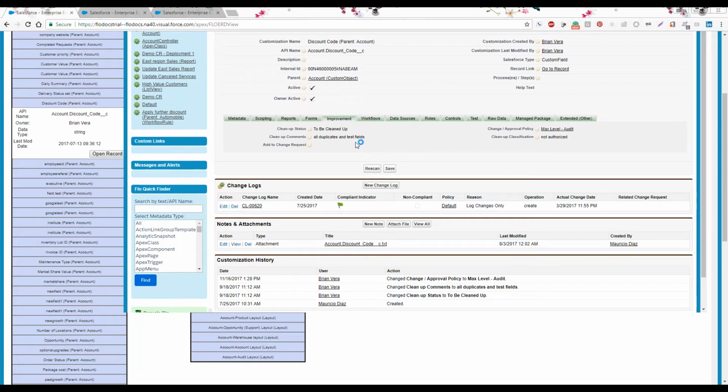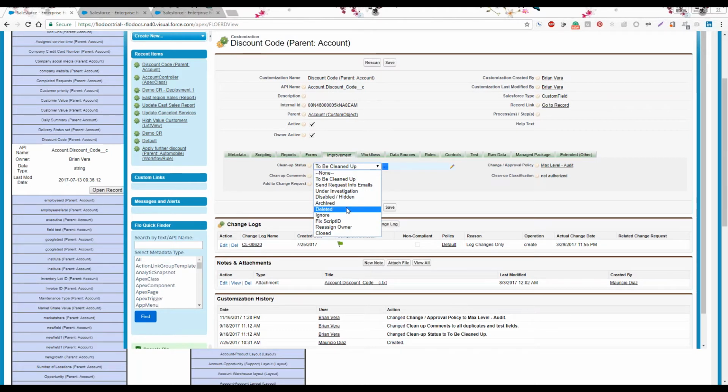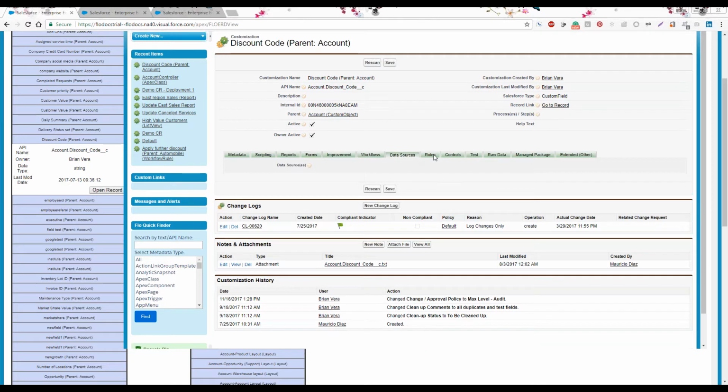In the improvement tab, we can actually go to our individual customizations and add further documentation on them. For example, on this custom field, we've added a status that this needs to be cleaned up, so we can add more statuses as we come across them. Let's say it needed to be deleted or archived. We can extend our documentation and add this. We can also add the policy it supports, and we can put in our own cleanup classification. These tabs show the workflows that this customization is linked to, as well as data sources.